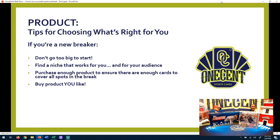The other thing is buy product that you like. The reason I say this, if you like it, you will know the product better yourself. And generally, if you like it, that probably means a lot of other people like it. Bowman is a prime example. If you like Bowman, lots of people like Bowman. There are some more obscure sets that you might want to steer clear of because if most people don't know about it, it's harder to sell spots. So that's something I would look into as well.